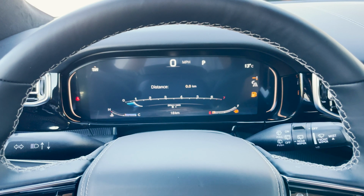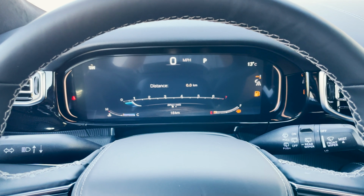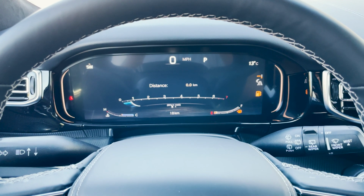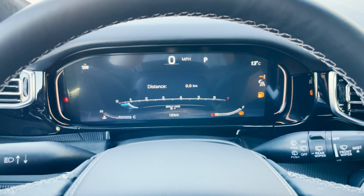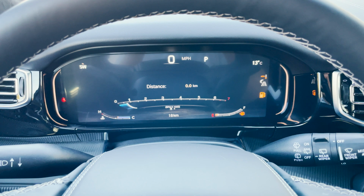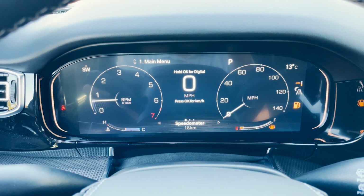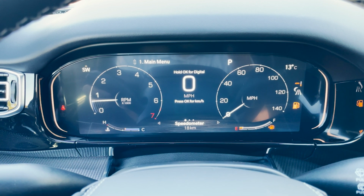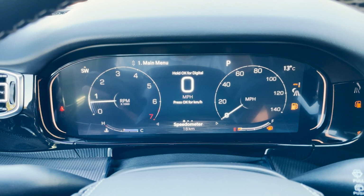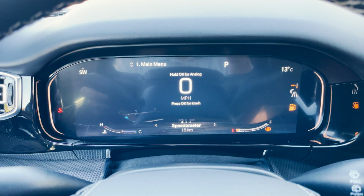Now, as for your center gauge cluster, this is a 12.3 inch fully digital gauge cluster, which is very, very nice. And you'll notice this is exactly like how the Grand Cherokee L's gauge cluster is. It's pretty much the same stuff that you can do on here, the options, the different settings and whatnot. And I'm a huge fan when it comes to a fully digital gauge cluster, because you can have your speed set as analog or just a different way. You have two different options. And then also you have other different settings that you can kind of scroll through and have in front of you on this massive screen.